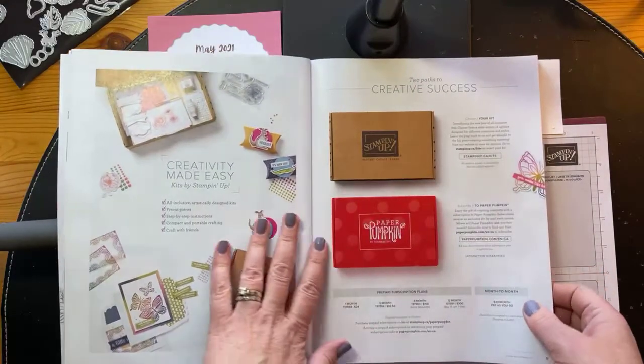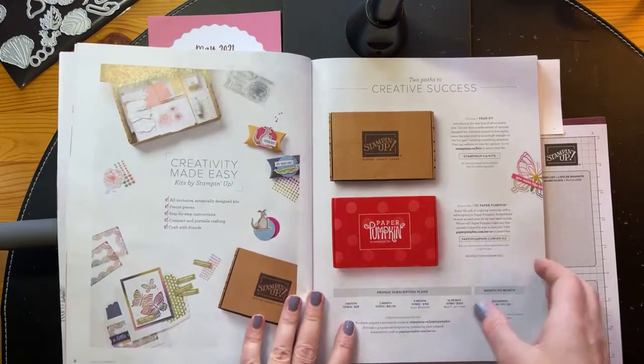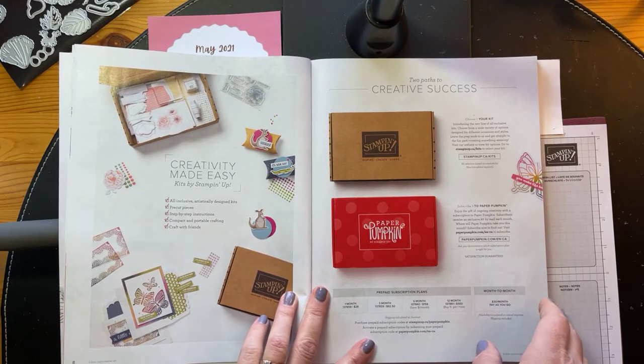So let's talk about kits for a minute. They've done something different with kits. Kits have gone all online, so you will not find kits in the catalog, okay? There are some beautiful kits going to be going online June 1st.